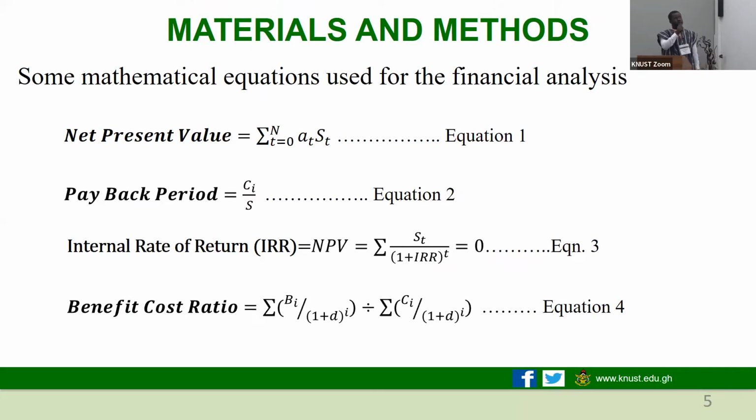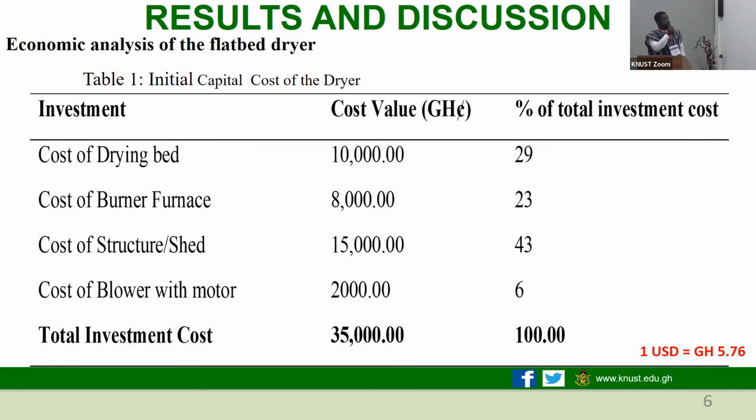To assess the financial analysis, mathematical equations such as the net present value, payback period, internal rate of return, and cost-benefit ratio were used. An economic analysis was investigated, and table 1 shows the detailed list of capital costs of the dryer, which comprises the drying bed, the burner furnace, the structure, and the blower or the ID fan. In total, we had 35,000 Ghana cedis.